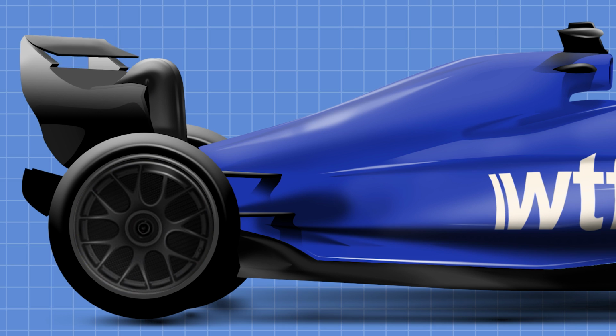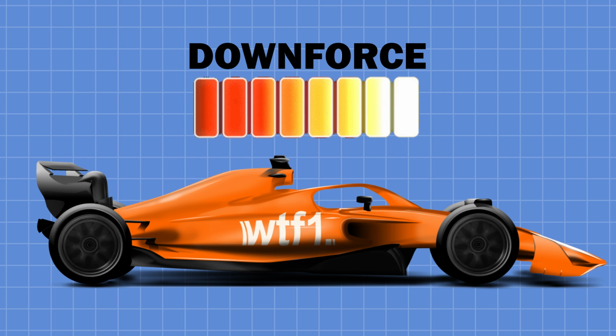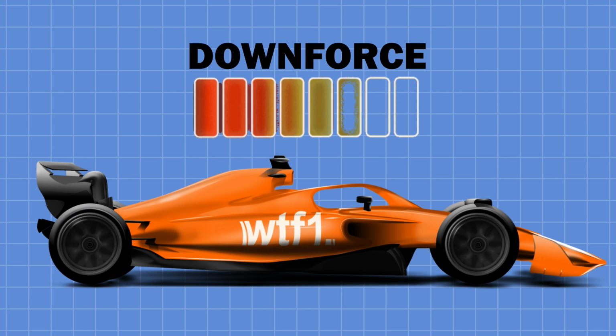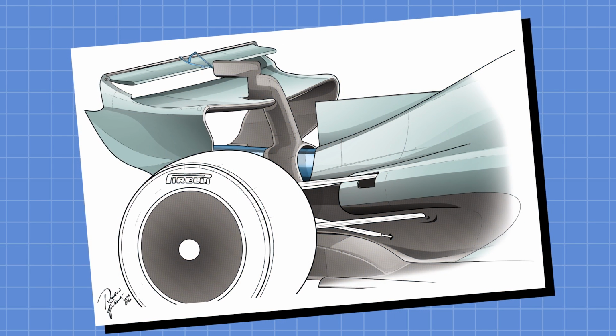There's a reason the DRS closes after a long straight, and that's because firstly, the DRS zone ends and it's in the rulebook that cars may only use it in permitted areas, and secondly, the cars lose so much rear downforce that they simply cannot go at full speed with it open. If this mechanism isn't faultless, it can be race ending. There you have it, a look into DRS in 2022.